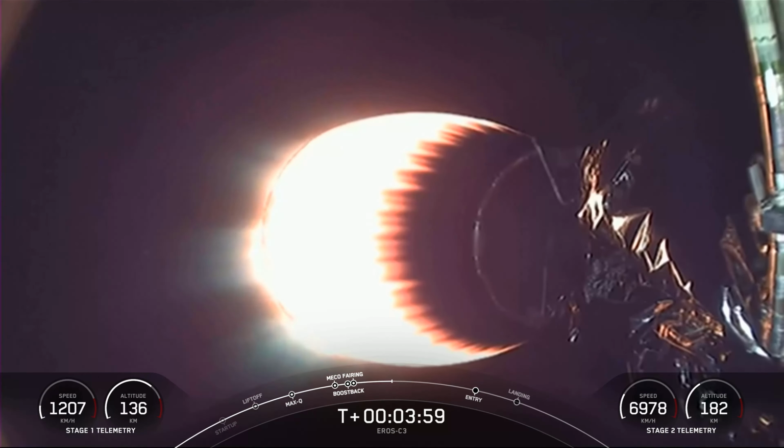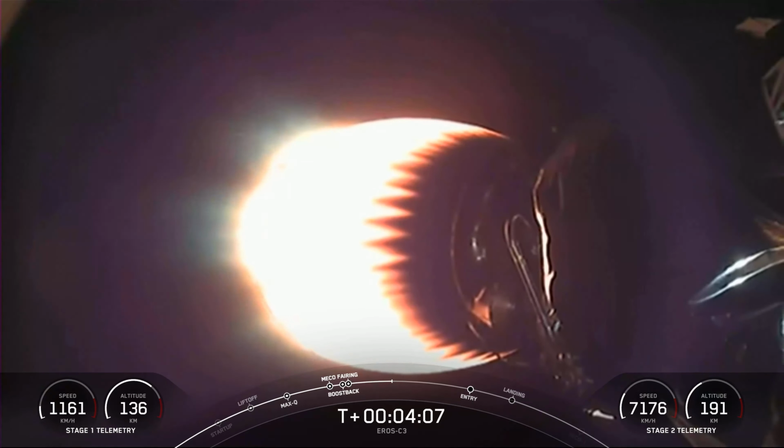Now it is T plus 4 minutes into launch, and in order to complete today's land landing, the first stage has 2 more burns left. Next up is the entry burn, and that's where 3 of the Merlin engines will reignite, and this helps to slow the stage down as it re-enters into the upper part of the Earth's atmosphere.